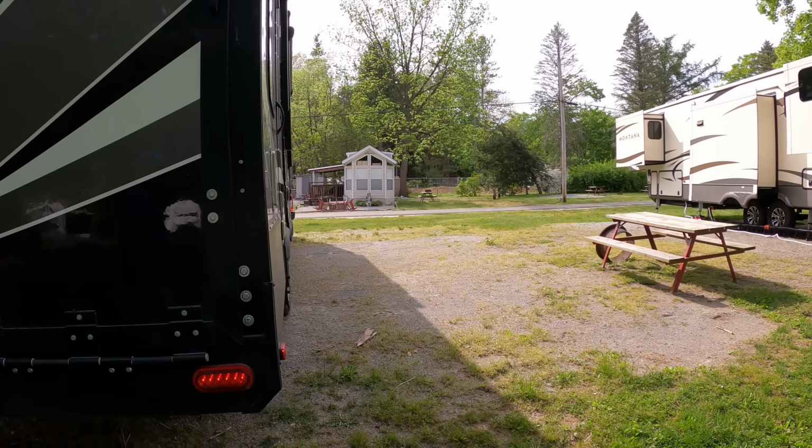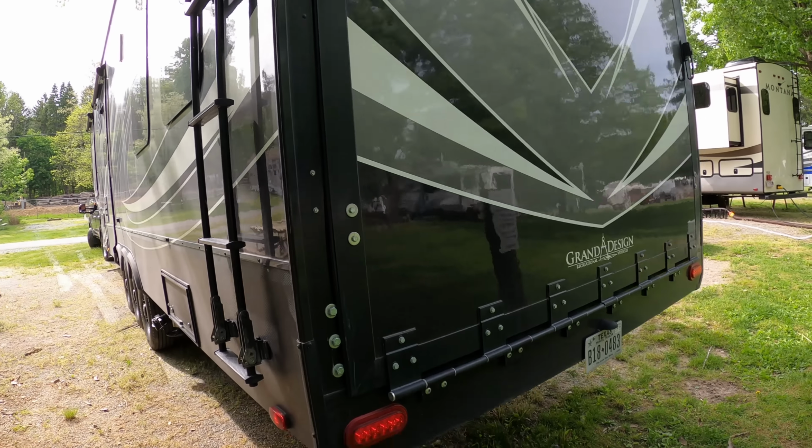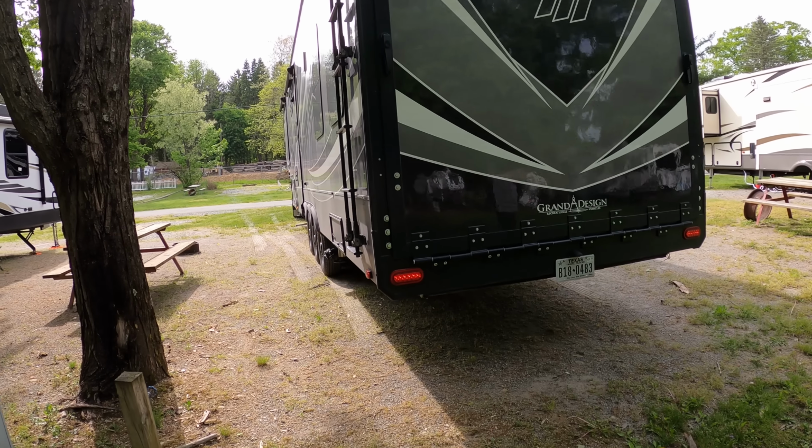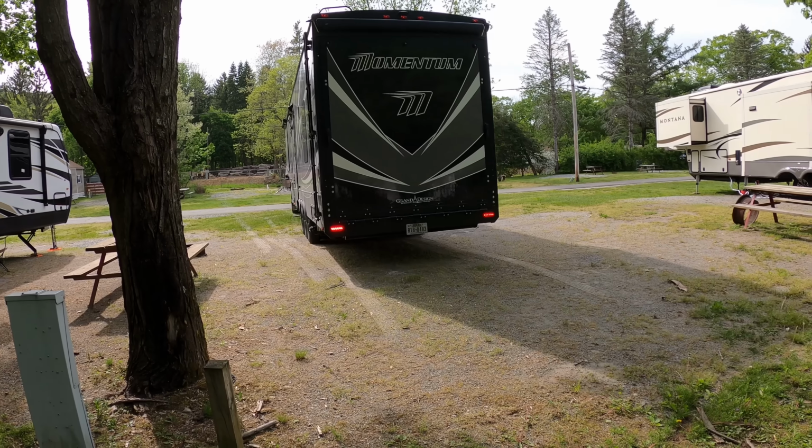Okay. I'm just watching the pole for him. Close enough for me. He'd have probably went another 2 feet. Alright, he's just getting the truck straight while he comes back.